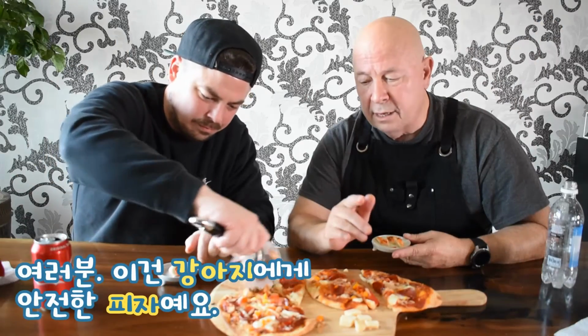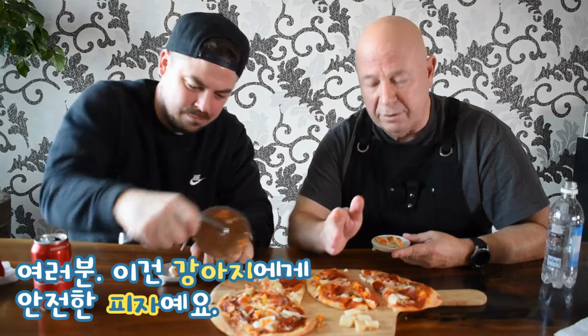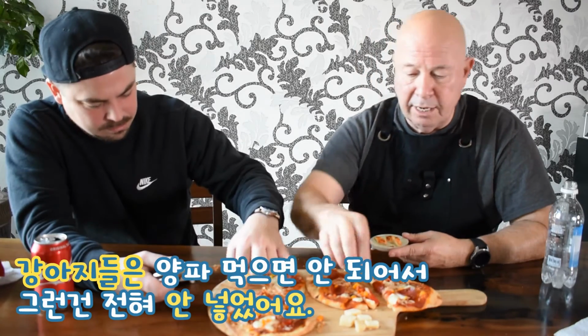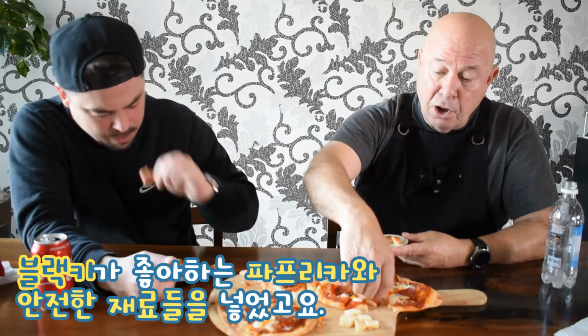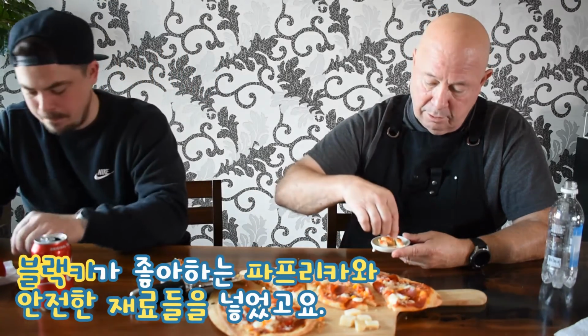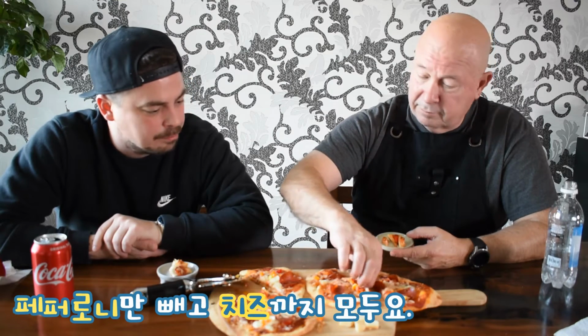I just wanted to note one thing. This is extremely pet friendly. There are no onions in there, since dogs aren't supposed to have onions. But I know peppers are one of Blackie's favorite ingredients, and she is probably truly going to like this. And it's all organic. And it's cheese. It's all organic, probably except for the pepperoni. All right, I'm set. I feel confident with what I have here. We'll just see how it rolls.